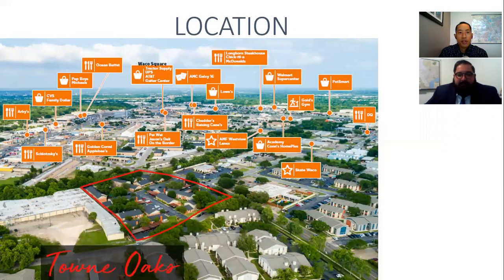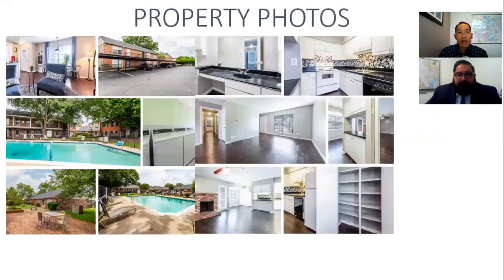Perfect. So we talked about some of the retailers that are close by, and then maybe let's just jump into the property a little bit. And I put up some pictures. Maybe give us a little bit of an overview of what the seller has done already, and then what you think the new owner coming in should do on this property.